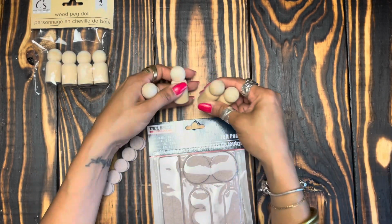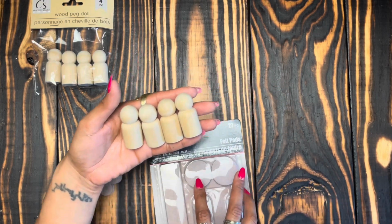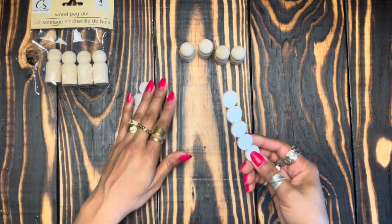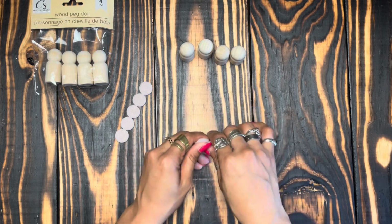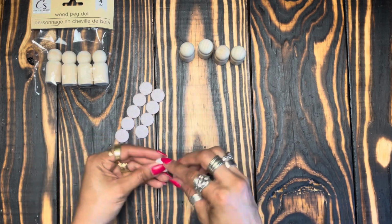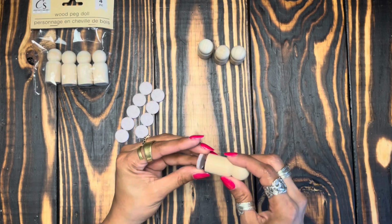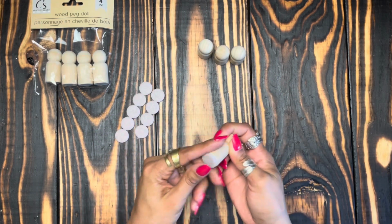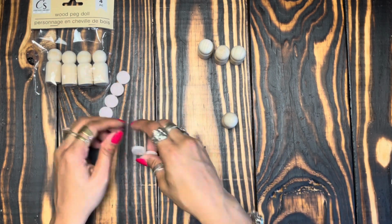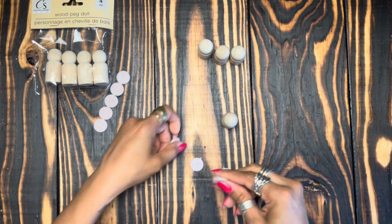Paint them all different colors if you want to in your craft area to coordinate with whatever your theme is. And then you have adorable little ink blenders, because these are actually adhesive pads. And it looks like this set comes with 10 of each of these small blenders, and they fit perfect on the bottom there. Look at that. And so you have 8 little blenders with these 2 packs.